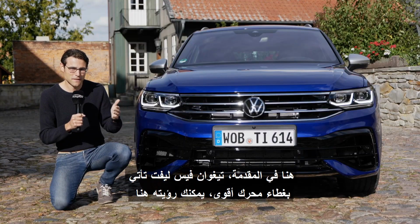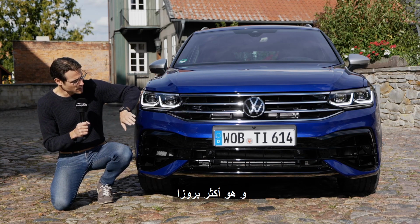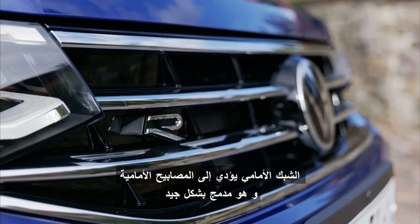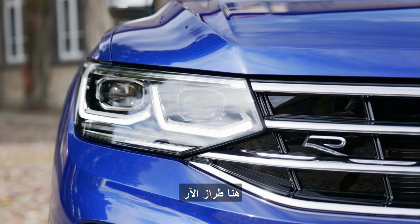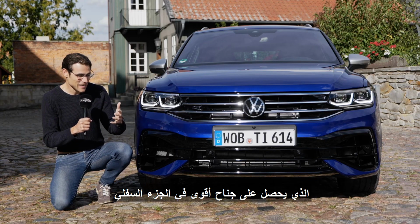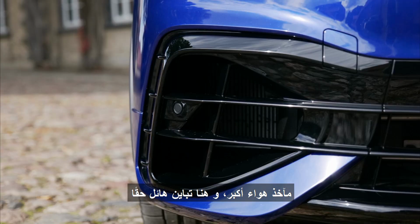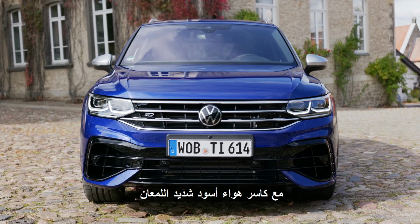Here in the front, the Tiguan Facelift introduces a stronger front hood. You can see it right here. It's more upright, and also the front grille leads over to the headlamps, so a nicer integration. And then here the R. The R model also gets a stronger spoiler, for example, in the lower part. Bigger air intakes right here, really massive. Contrasting black spoiler here in high gloss black.